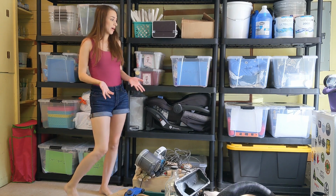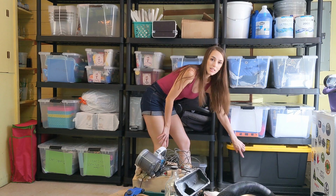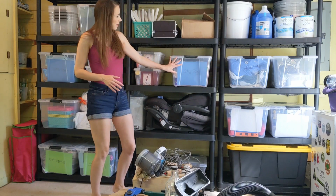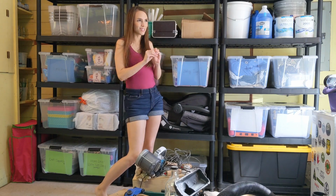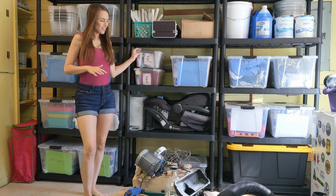the most important part. If you're planning to do something like this yourself, obviously these big yellow and black bins are the most space efficient. These clear ones also fit really well, but they do leave some room on the top. It doesn't bother me, but if you want to fill up every square inch of space, you want the big ones. And then these little ones also work.